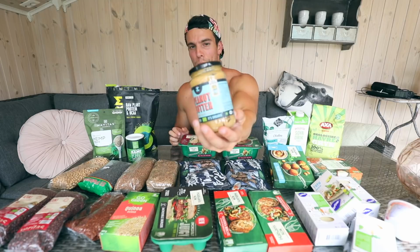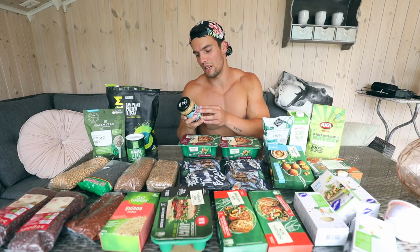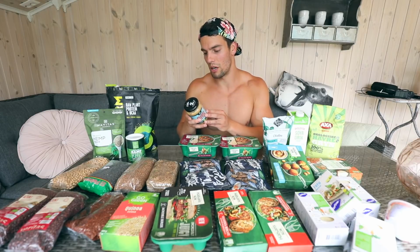Okay guys, we're almost done. Next up we have peanut butter. A lot of protein in peanut butter. A lot of people are allergic to peanuts, so you can have almond butter or any kind of nut butters or seed butters that you want, but they're all kind of similar in terms of protein content. This one is 26 grams of protein per 100 grams.